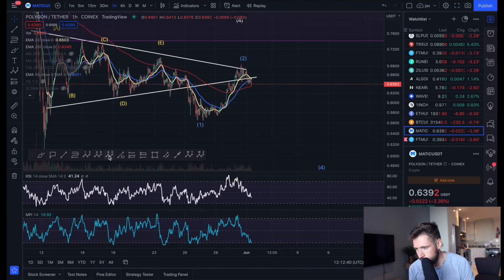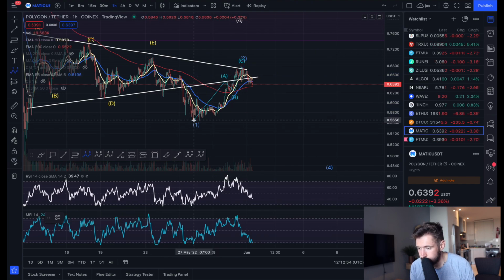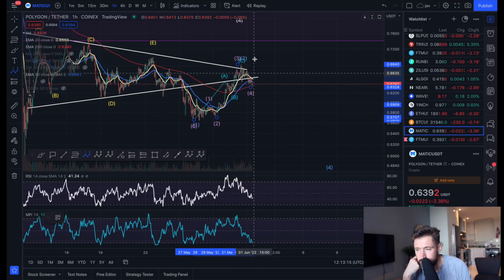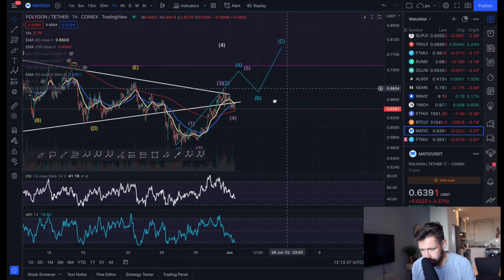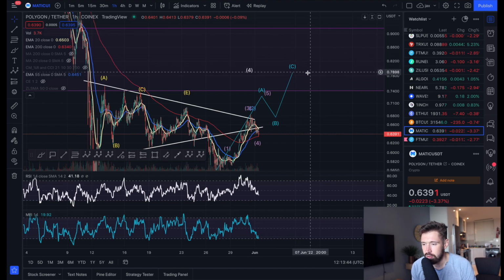So we may have put in a little bit of an ABC here where we come up, we made A, B, C. But if we count a 5-wave structure here, this could be our impulsive wave 1, corrective wave 2. This may be your largest wave 3. And right now you're going through that corrective wave 4 before seeing a final wave 5 and putting in a larger A. So basically your A wave would go all the way up to your wave 5. You put in your B wave correction and you'd be looking at that wave C. That could bring you all the way up to this range here in between about 73 to about 90 cents. So we'll see what happens.